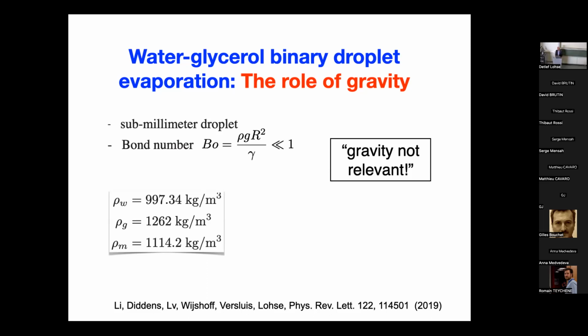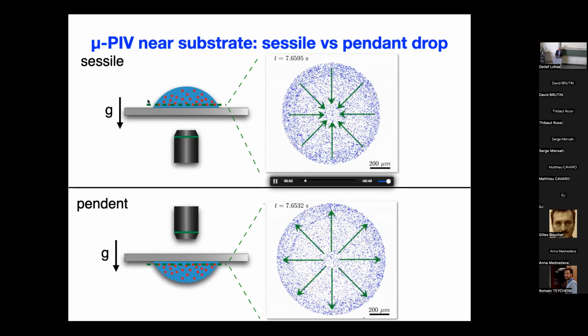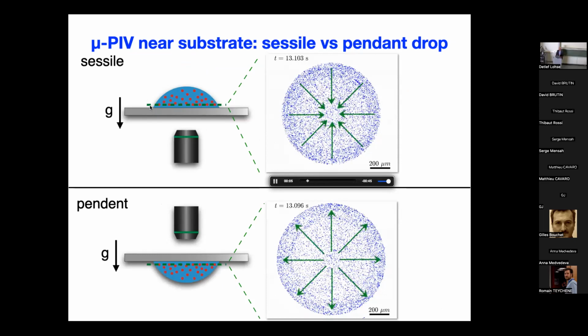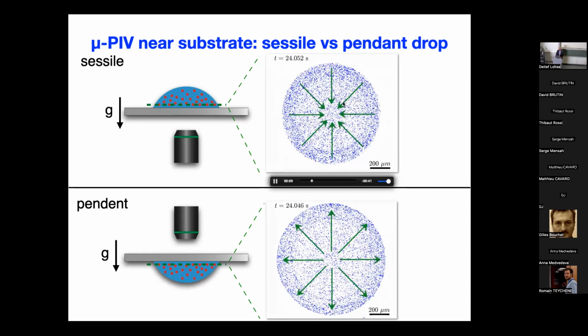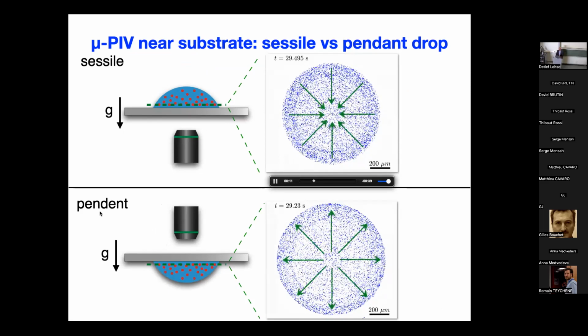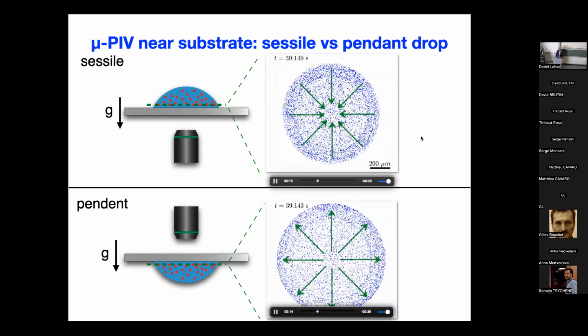And the reason is the selective evaporation. Because you have selective evaporation, say water glycerol, you create a density gradient. And this is what you see here with the sessile droplet. When we have a cross section here, we see the flow is going inwards. And when we have the identical droplet, which is pendant, and look here, it goes outward. So gravity must play a role.